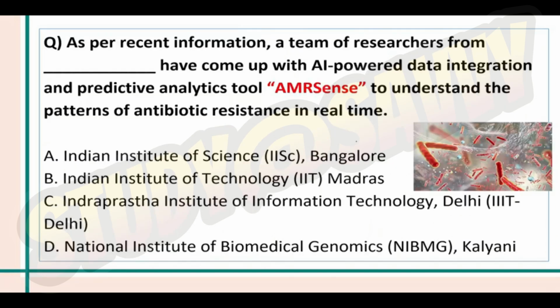As per recent information, a team of researchers from which of the following institutes had come up with an artificial intelligence powered data integration and predictive analytics tool named AMR Sense? Now, this tool will help in understanding the patterns of antibiotic resistance in real time. So, to understand the pattern of antibiotic resistance, this tool, that is AMR Sense tool, is developed by the researchers from which of the following institutes? So, this is developed by the researchers of IIIT Delhi, that is Indraprastha Institute of Information Technology, Delhi.